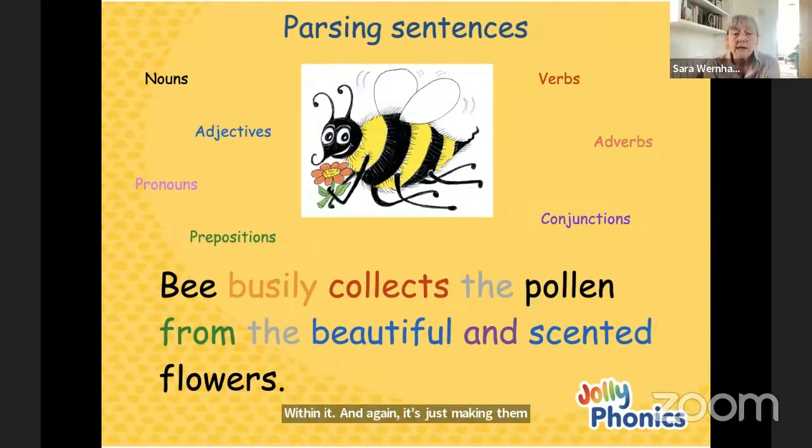It's just making them analyse sentences, which if they go on to study English as they get older, will be very useful. And we will see in the next training where that leads to, because this works for simple sentences, but the more complex the sentences get, then it's not just a question of knowing, is it a noun, is it a verb, is it an adjective?